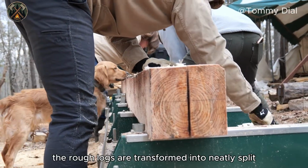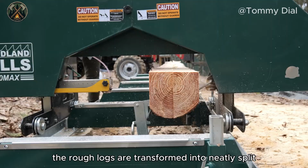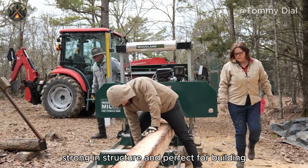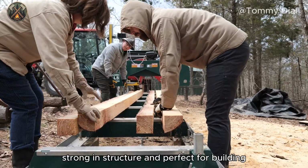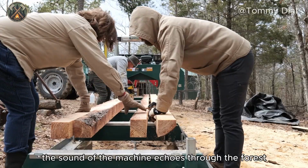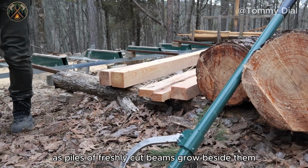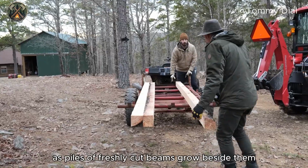One by one, the rough logs are transformed into neatly split, square-edged beams, uniform in size, strong in structure, and perfect for building. The sound of the machine echoes through the forest, a rhythmic hum of progress as piles of freshly cut beams grow beside them.